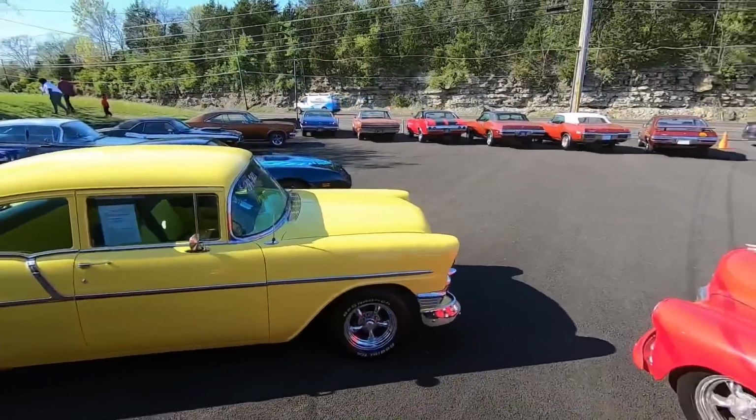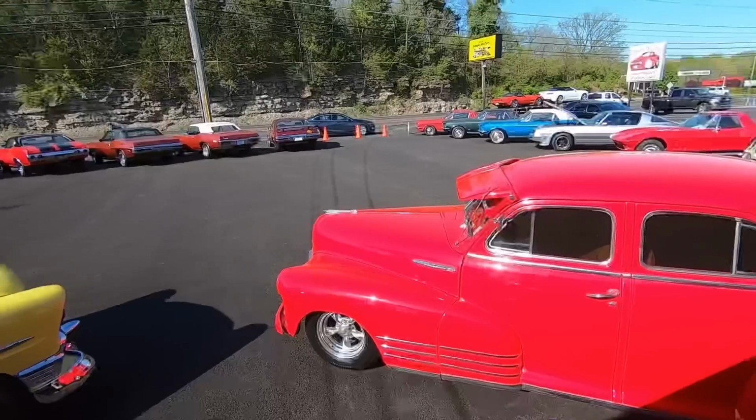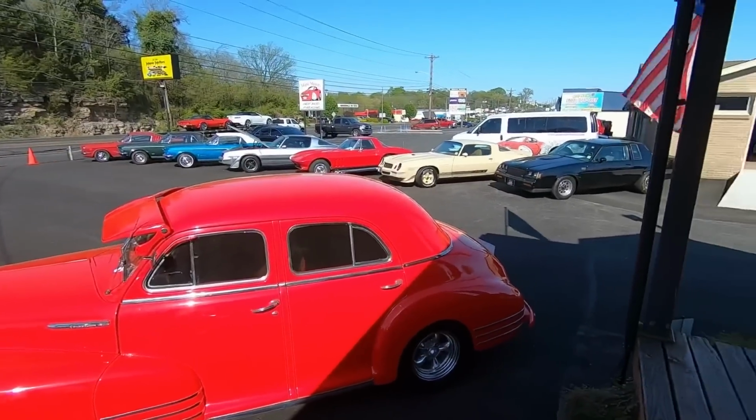Hey, we did an update, and I'm gonna show you what cars are available. Let's get this thing rolling.